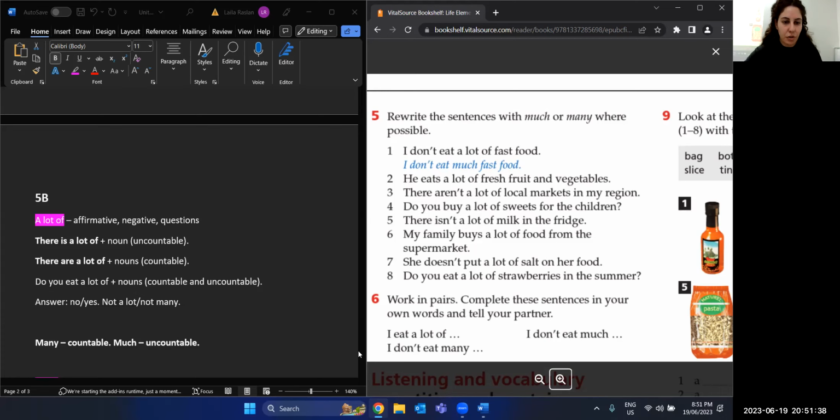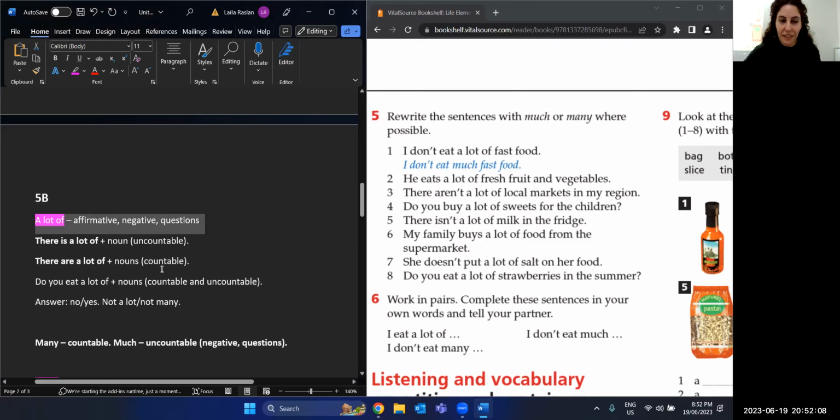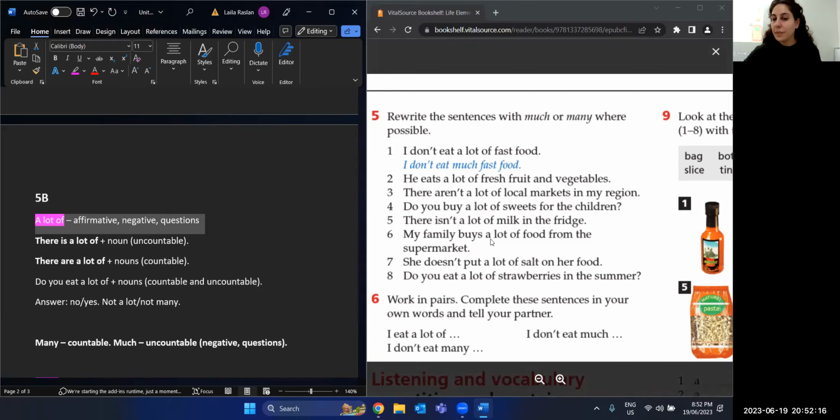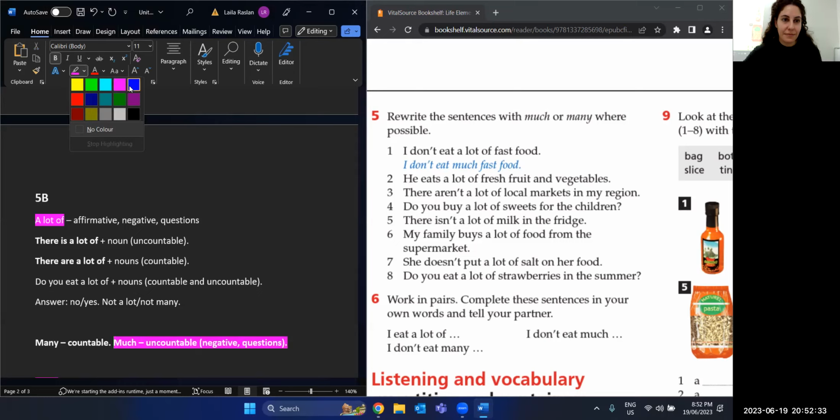Much is also only for negative and questions only. So because this is an affirmative, we can't put much, because only a lot of works in all 3: affirmative, negative, questions, countable, uncountable. No, because food is uncountable, but because it's an affirmative, not a negative or a question. Much is only negative or questions. Yeah, you have to keep it a lot of.